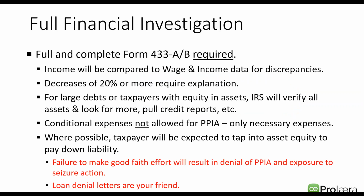All right, let's talk about this full financial investigation. A full financial investigation requires a full and complete Form 433A or B.